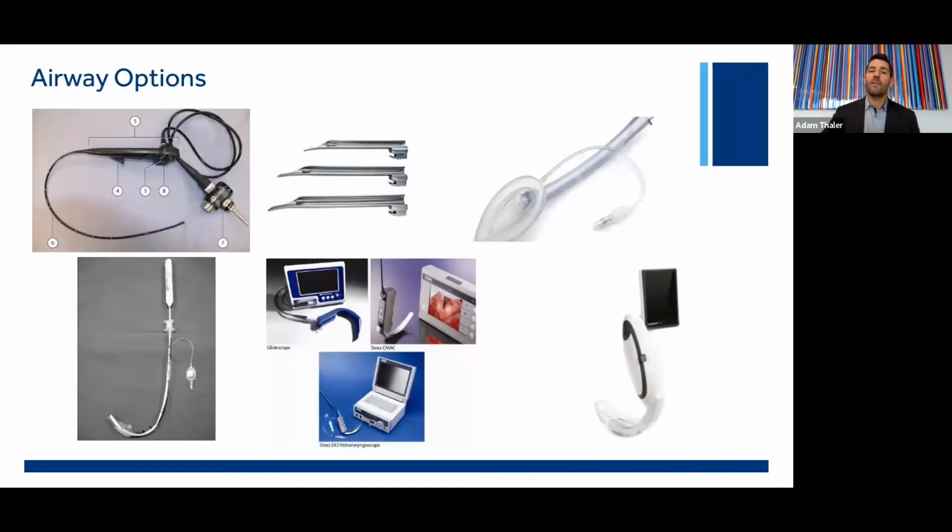So what options do we have? This is what you might see in any of your institutions. From up top left, you have a fiber optic intubation. Bottom left, you have a light wand, which one of my professors back in residency loved showing us: turn the lights off and you'd see this red light that would go down into the patient's trachea, into the lungs, and you would try to get in that way. I didn't think it was for difficult airway per se. It was a little bit challenging, but it was something unique.